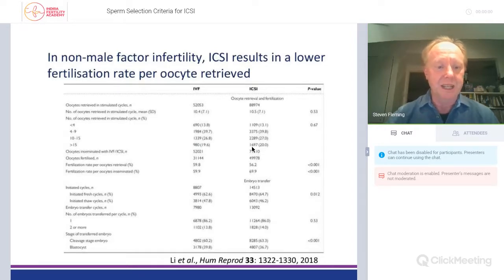What you can see is that although the fertilization rate per oocyte inseminated was significantly higher in the ICSI group of patients, when you look at the fertilization rates per oocyte retrieved, which is probably the better way to compare the two, the fertilization rate per oocyte retrieved is significantly greater with IVF. That tells us that not only are we not allowing all the eggs that might fertilize to be fertilized when we do ICSI, but we might in fact be compromising the chances of eggs fertilizing as well.